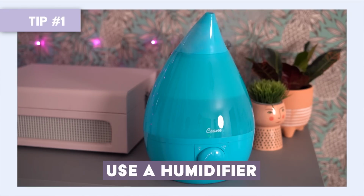So tip number 1, use a humidifier. Now, this is actually a really important step that I think a lot of people miss with dehydrated skin, especially if you're experiencing seasonal dehydration. I think a humidifier is going to be super duper helpful for you.